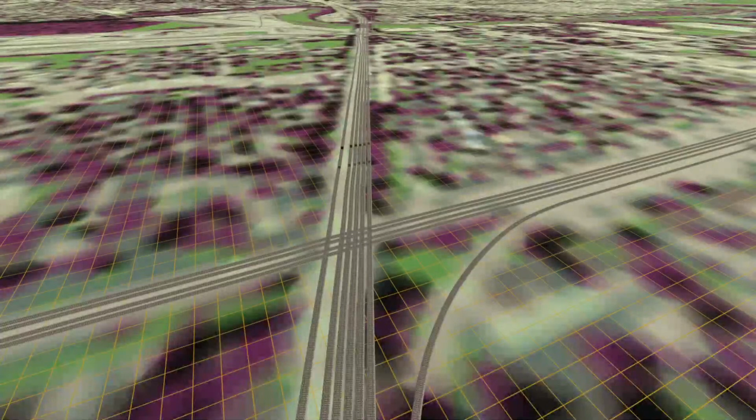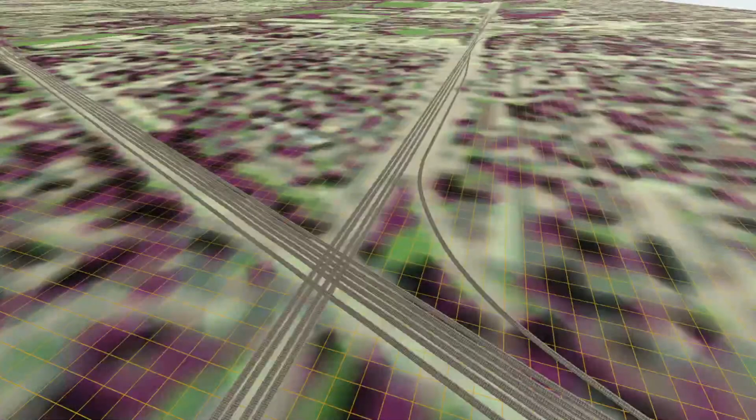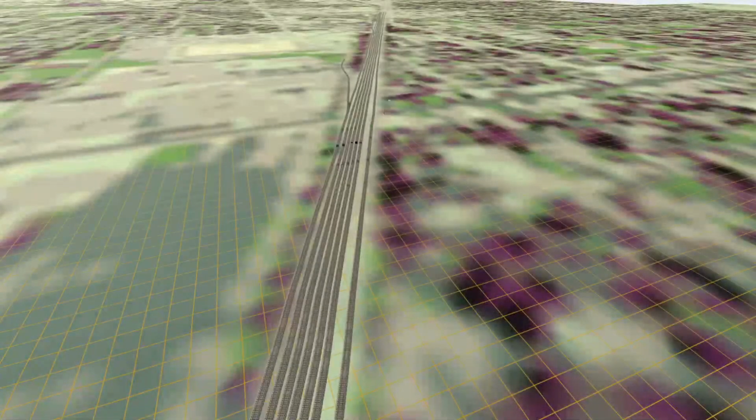I haven't even touched anything on the CN line or the Metro Electric lines, Chicago South Shore. But when we're looking at this, I'm going to go south here to the Markham Yard. Yeah, CN Markham Yard.